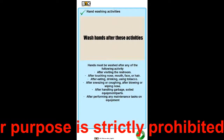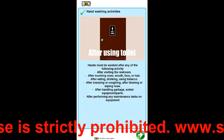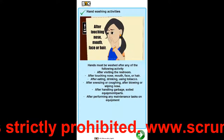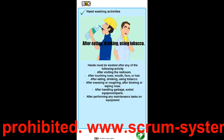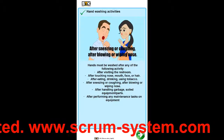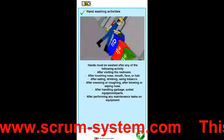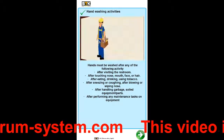Hands must be washed after any of the following activities: after visiting the restroom, after touching nose, mouth, face or hair, after eating, drinking, using tobacco, after sneezing or coughing, after blowing or wiping nose, after handling garbage, soiled equipment or parts, after performing any maintenance tasks on equipment.